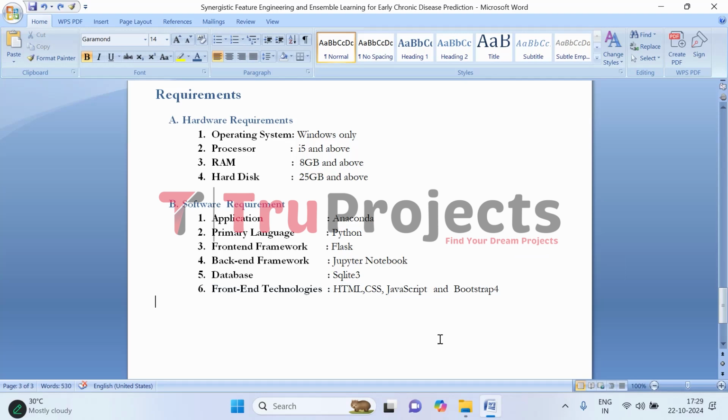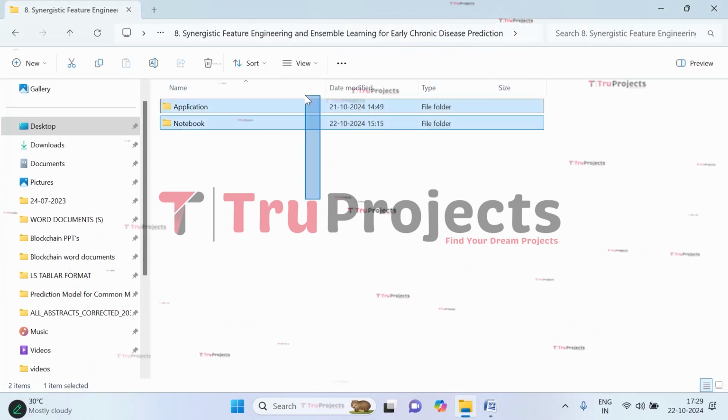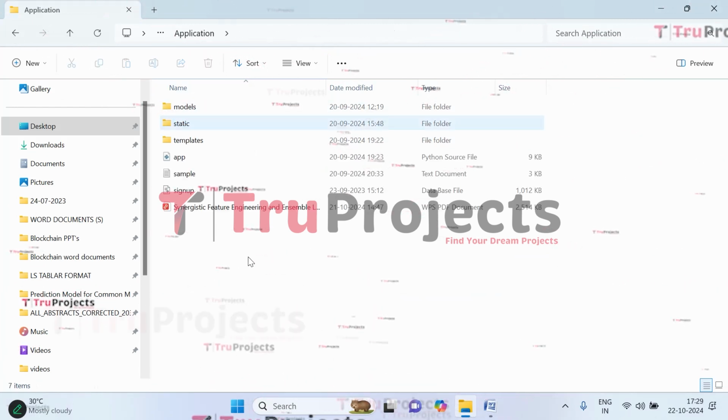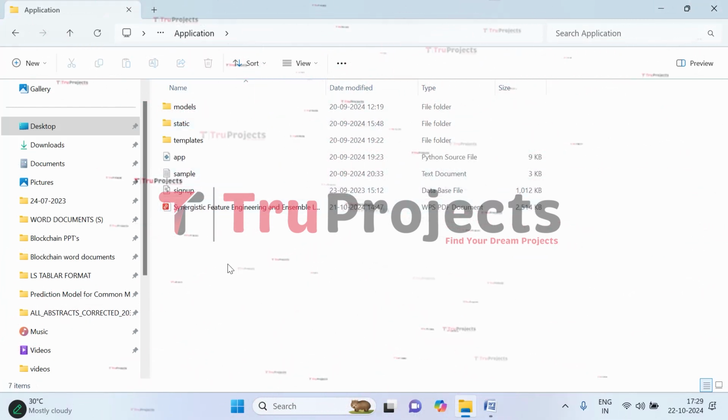Now let's execute the project. To execute, we need to open the code folder which contains the source code files. So let's open the code folder. Here we have two subfolders in the code folder. Let's open the first, the application folder, and understand each file and how it will be used in the project.